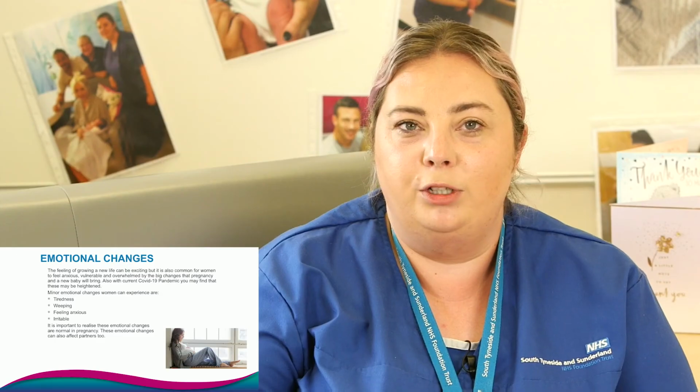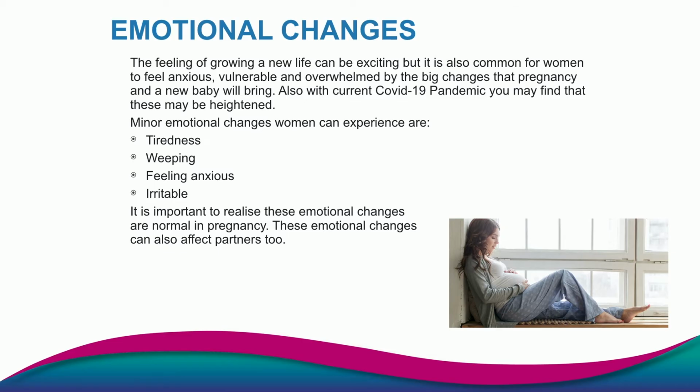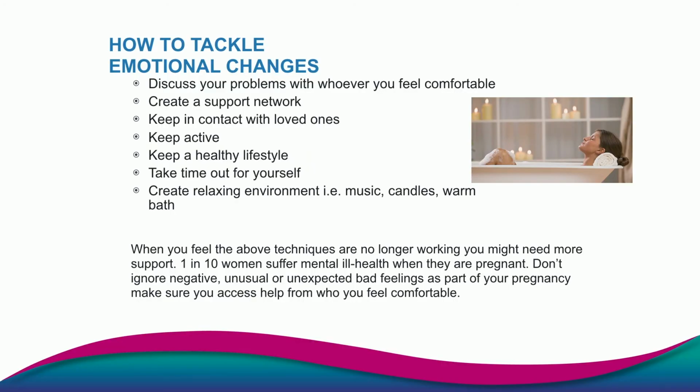There will also be some emotional changes during your pregnancy, and the feeling of growing a new life can be exciting but also can be very anxious for women, and you may feel vulnerable and overwhelmed. With the current guidance of COVID-19, you may find that these are heightened. Minor emotional changes that women can often experience include tiredness, weeping, feeling anxious and irritable. It is important to realise that these emotional changes are normal, and these can also affect your partner as well. If you are having any emotional changes, you are able to discuss this with whoever you feel more comfortable with. That may be your partner, a wider family member or your midwife.